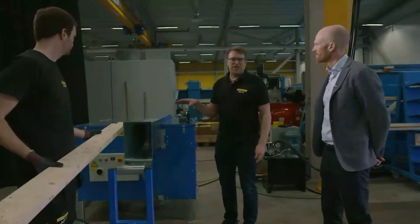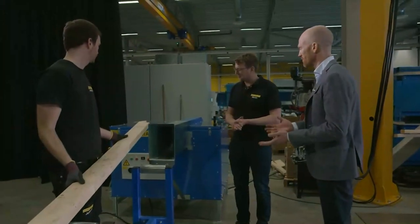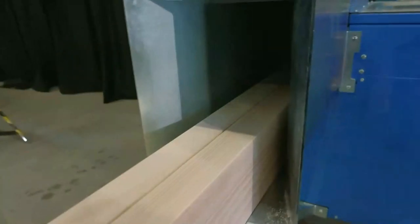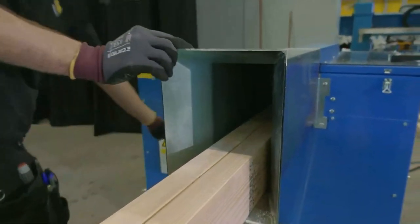And also this one you need to connect to your dust extraction system. Yes, okay. But now I fully understand why it's needed to have two saws in the startup factory, if you need to have this type of cuts and it's extremely short cycle time. Yes, Johan, thank you. Thank you. Okay, where do we go next?